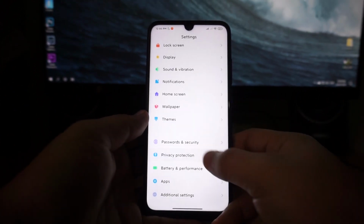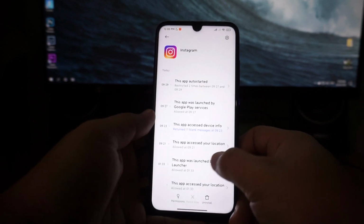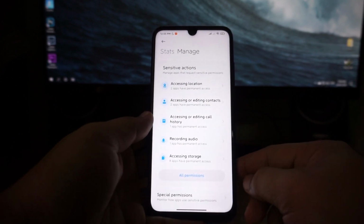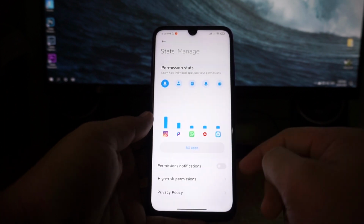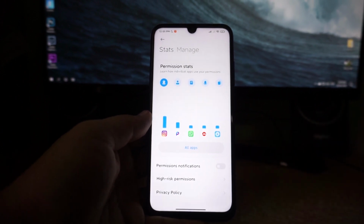Talking about privacy protection, it's a new feature which lets you know which apps use which permissions the most. Like you can see here that Instagram is using my location a lot, and WhatsApp is accessing my storage. You can block it if you want, or you can enable the notification option, which will show an icon in the top left corner whenever a risky permission is accessed.